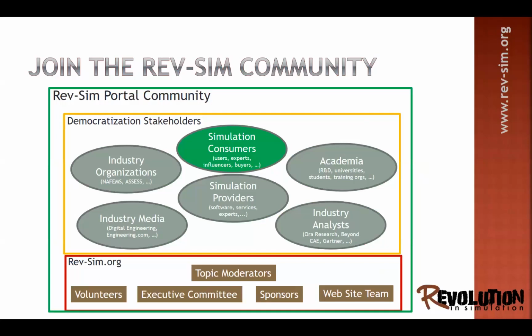It is about the consumers whom we want to help to get to HPC quicker, more efficiently, faster. And so the users, the experts, the buyers, everybody who deals with HPC in engineering, in the simulation area. It is about industry organizations who help and join this initiative, like NAFEMS, ASES, and a handful of others. Then the academia, R&D, universities contributing, obviously the media, which is very important to take the message out to the community, and the simulation providers, ISVs, independent software vendors, etc. And certainly not to forget, last but not least, the industry analysts.